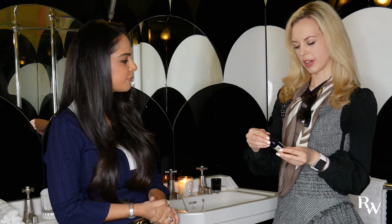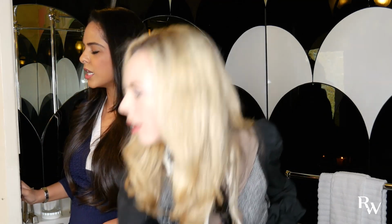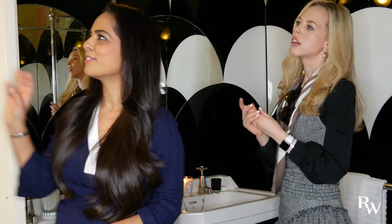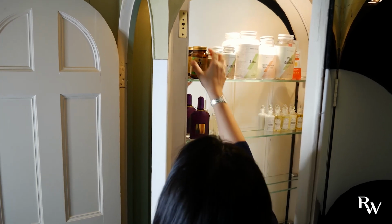What do you use vitamin-wise? So I take a few supplements actually. Again, I've edited what works for me. I think for some people supplements work, for some they don't. So it's whatever works for you and your body. And we're both vegetarian, bordering on vegan. So yes, I think it's important. Everyone's different, but it's good to have that extra boost as well.